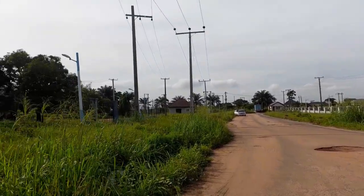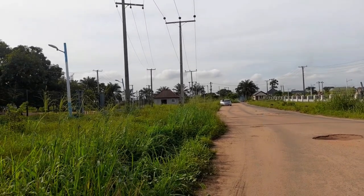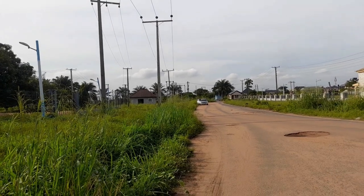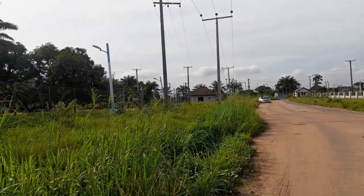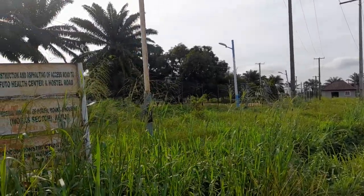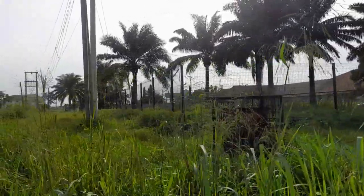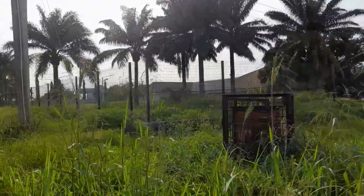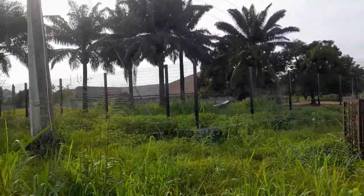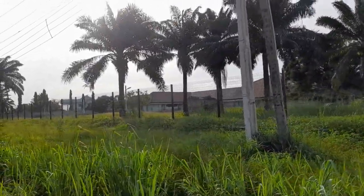So, let's continue. What you're seeing over there is FUTO injection substation. That small building. Yes, that's the injection substation. It's from there that they feed the NEPA power to FUTO. Wow. And we have the FUTO Medical here. So if you are sick, you visit the hospital. A kind of medical center for FUTO. So guys, this is the FUTO Medical Center.